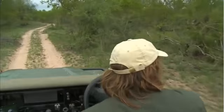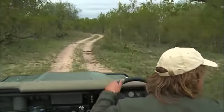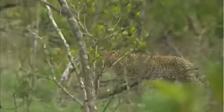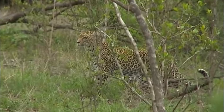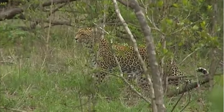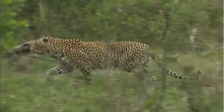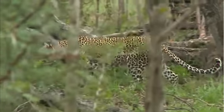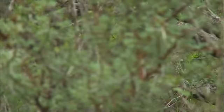Where is she gone? There she is. There we go. And you can see she's zigzagging through this area, definitely hunting.